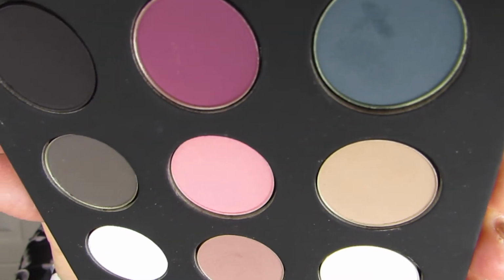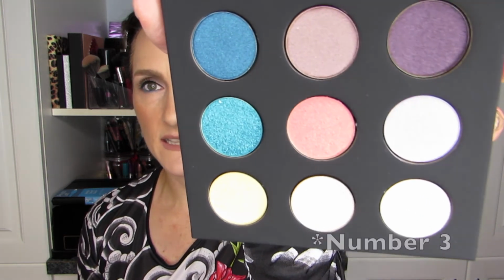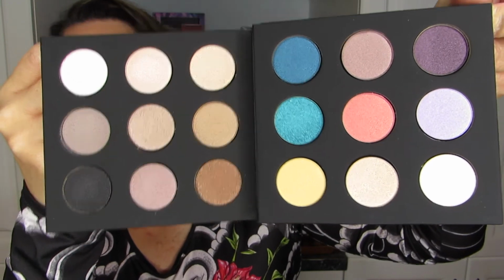And then the third one, this is the number 4, and this one I was definitely interested in because it's all mattes. And I love a good matte shadow, so I really am looking forward to using those. Now, when we look at the colors, there was some real, I won't say hate, but there was some real disappointment in this number 4 because there are a number of shades in the number 1 that are duplicates. So you may be able to spot them right away. But there are definitely a few duplicates.